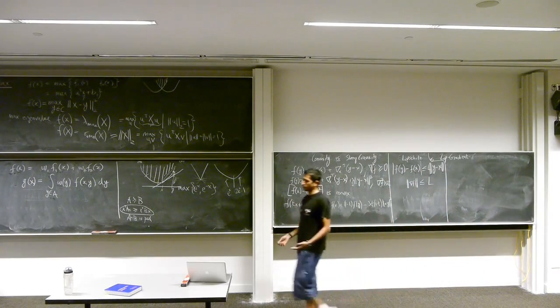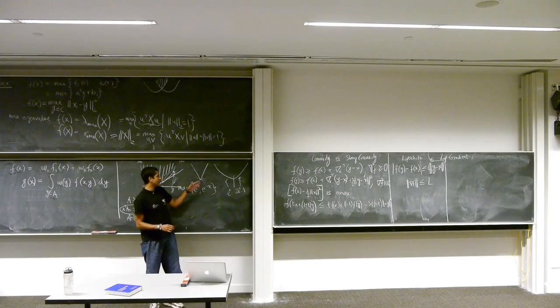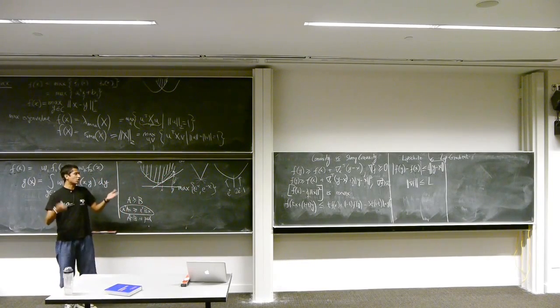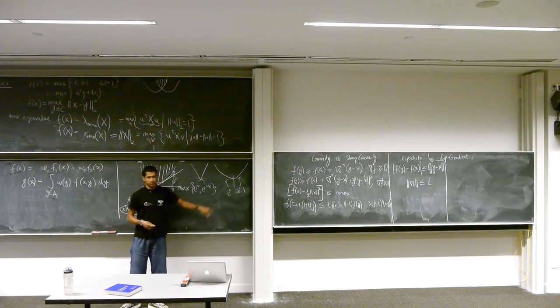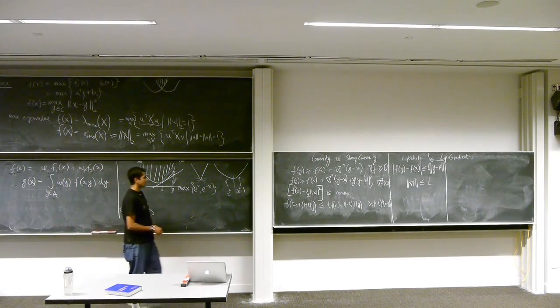And you should think about strongly convex functions as being curved. Now again, strongly convex functions don't have to be differentiable. So even though you're imagining strongly convex functions as being curved, they could just be something like this. Okay, so they could be non-differentiable at some points.